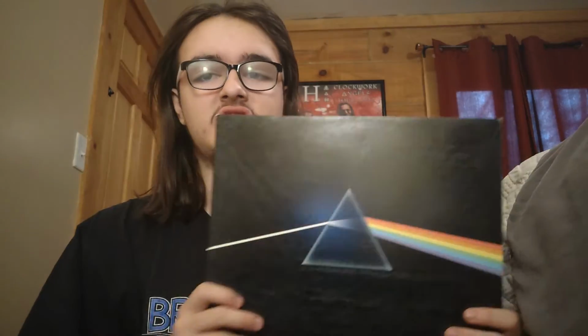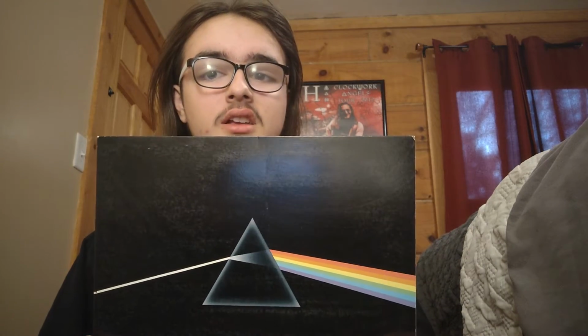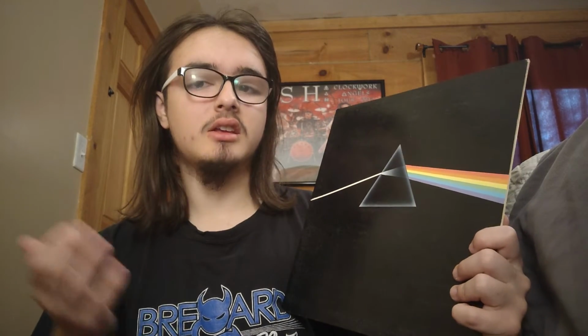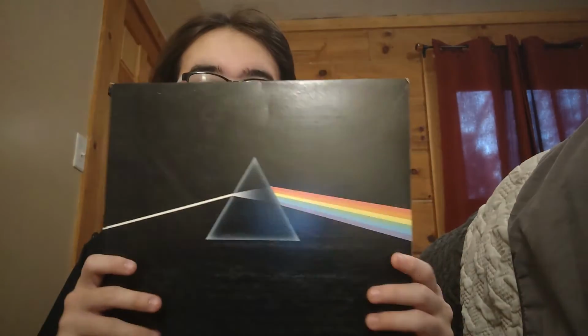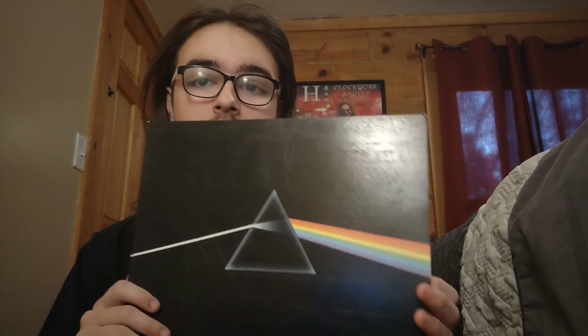So today we are going to be reviewing my two favorite Pink Floyd albums. Let's start off with the first one. Dark Side of the Moon came out in 1973, and this is one of the best albums ever created. Even if you're not a fan of Pink Floyd, you can't deny the massive success this album had when it came out. This was a game changer. I love every minute of this album. It's definitely my favorite Pink Floyd album, and it's one of my favorite albums of all time.